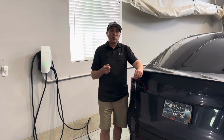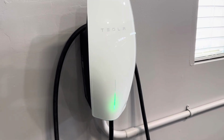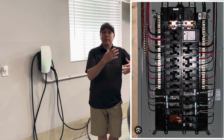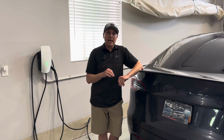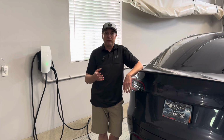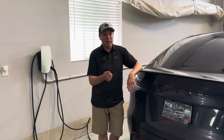So first off, what you want to decide and investigate is, is it feasible to charge at your house? Is there enough capacity in your breaker panel? Do you have enough amperage in your panel? A lot of places only have like 100 amp service, and if you have an electrician come out, they may say, hey, you can't install a 50 amp charger on a 100 amp panel. It's just going to overload it. So that might be the case.